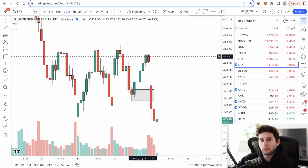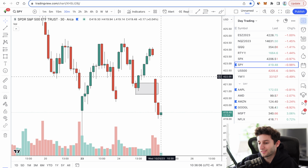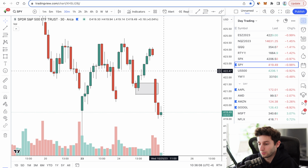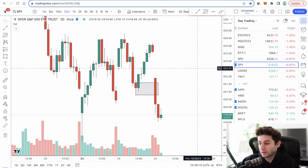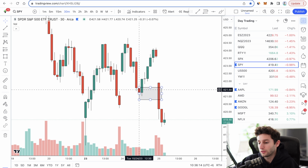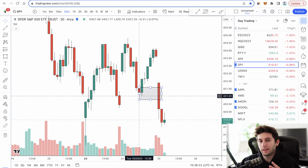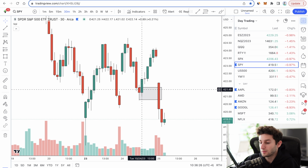So what is the first secret? What is the first thing you want to look at when it comes to trading supply and demand that's going to help you actually become successful with it, okay? The first secret is that you need to look at the quality of the zone itself and how price took off from it. Supply and demand at the end of the day is all based around speed. If you have a fast move, there's going to be a demand zone there.